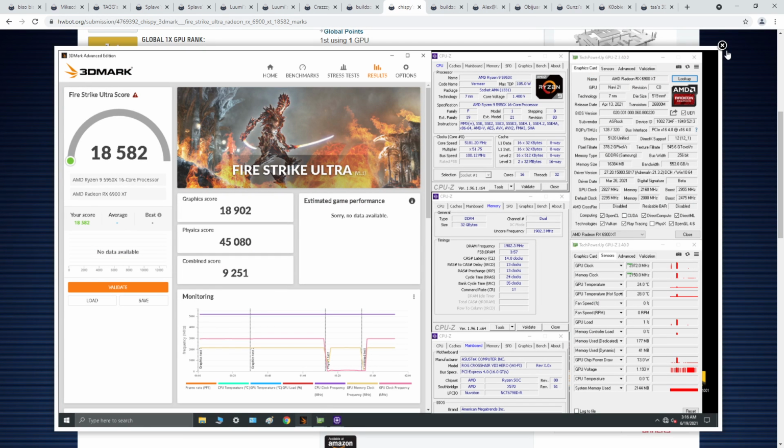Probably liquid nitrogen for both the Vega and the 6900 XT. I think I'll use the Vega as a warm-up and then do the 6900 XT, because at least if I screw up on the Vega, I won't feel bad about it. Or at least won't feel too bad about it.